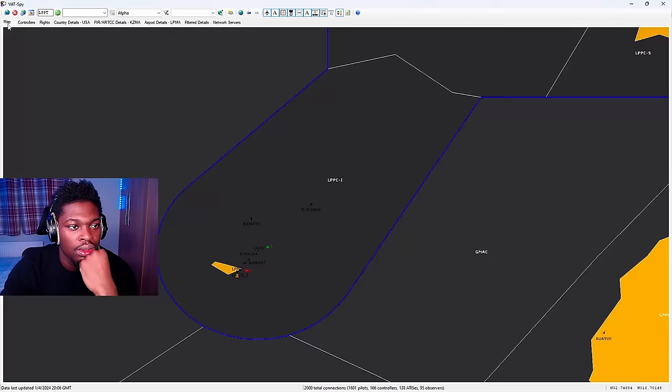What's the barometer here? Oh, QNH 1022. Let's have you set on the left side here. 1022 set. Beautiful. Right, a lot is happening now. We just need to make sure we do this all correctly.